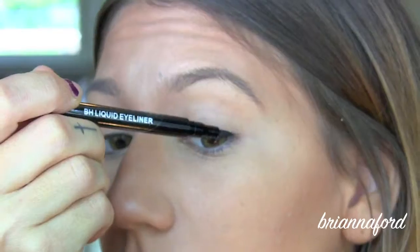Okay, so let's get started. I'm gonna start on my daytime look on this side of my face. Like I said, my daytime look is super simple and easy. It's literally just winged liner and lashes, and that is it. So I'm going to be using my, I was about to say Jordana Cosmetics, but this is not. This is my BH Cosmetics liquid liner pen.